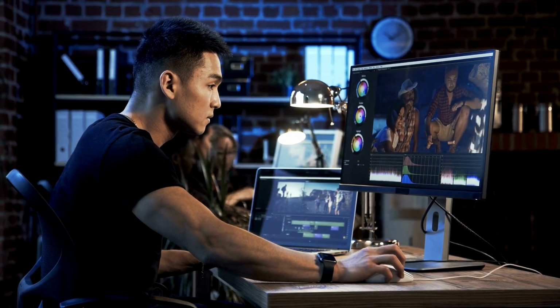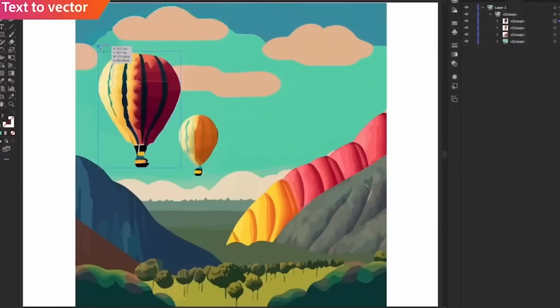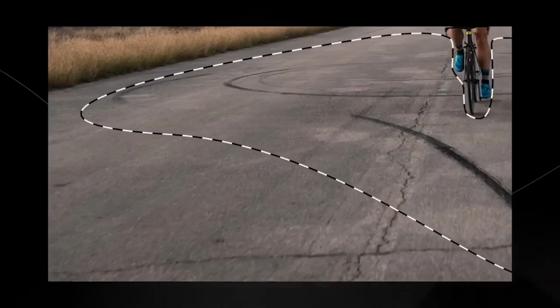Basically, this tool allows you to edit images by using text prompts. These prompts allow Adobe to fill in the background for you. This could be a huge time saver for designers. So let's quickly explore the capabilities of Generative Fill.